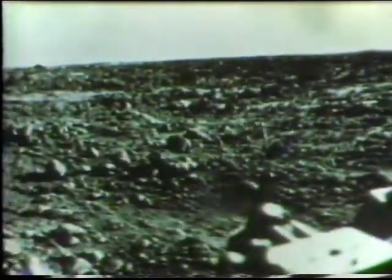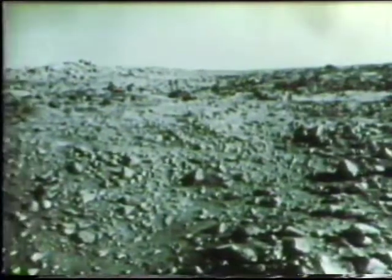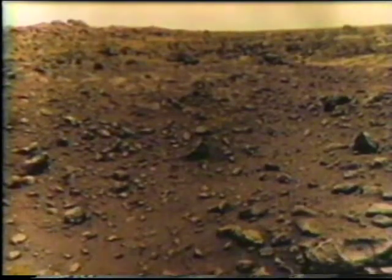Now Viking has transported man's vision to the actual surface. The fantasy of science fiction has been replaced by the strange, lonely reality of the Martian landscape. When Mariner 10 flew by Venus, it discovered an unexpectedly well-organized set of cloud motions.